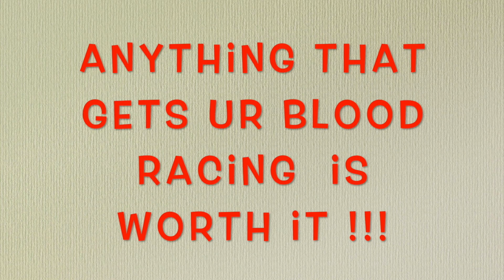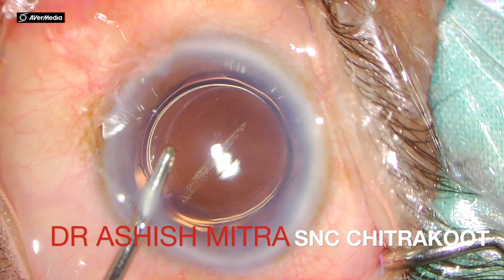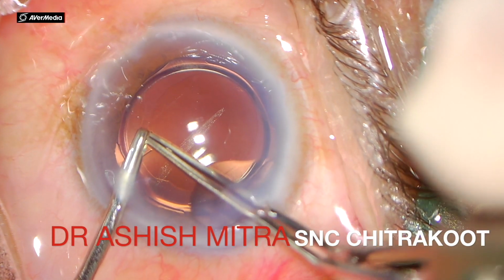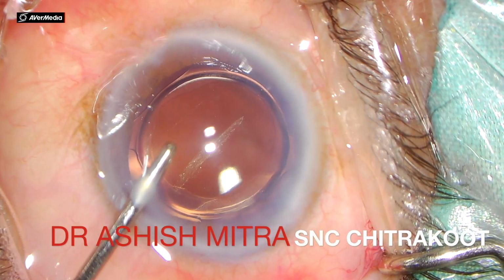Anything that gets your blood racing is worth it. Some challenging situations. The first case is where I was challenging myself. I need to enlarge this rexis. I thought to do it under saline, and you can see after giving a tangential cut, the rexis is being enlarged. The flap you can see is fluttering, and this rexis was completed under saline.